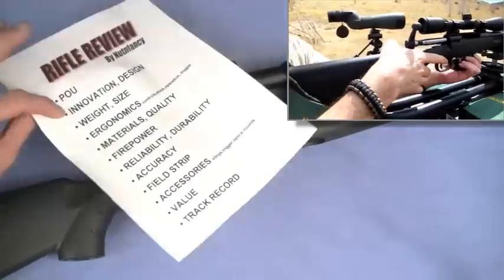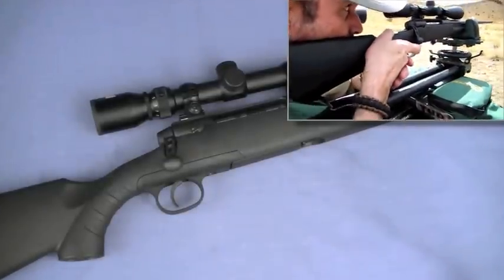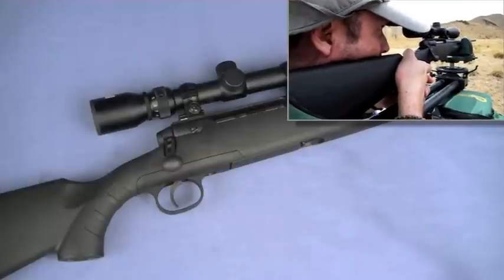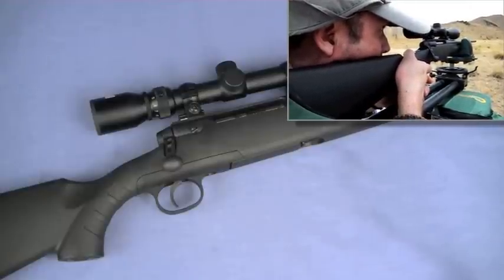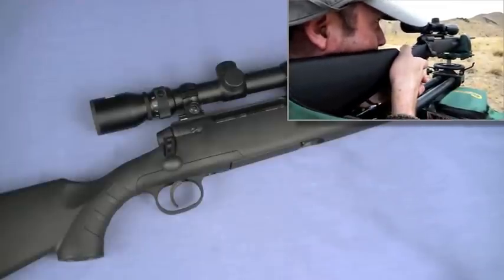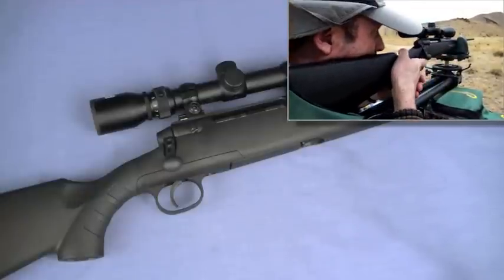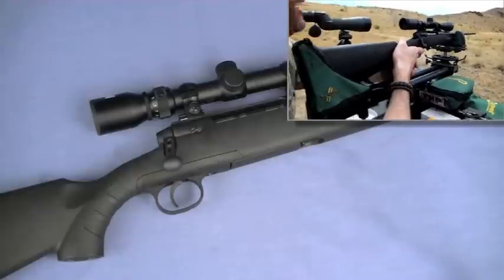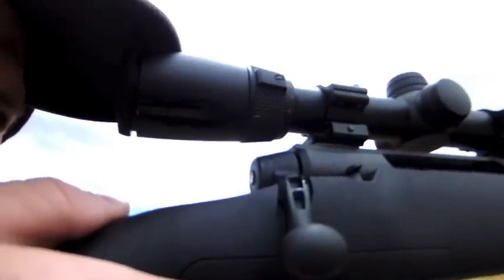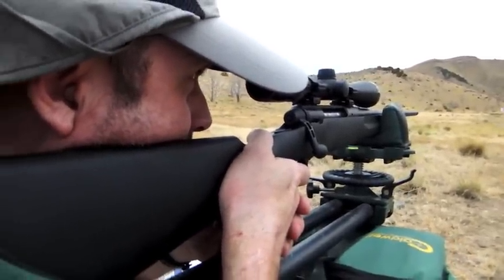I think the track record on the Savage Axis, and it has been out a while, starting with the Edge again, on into 2012, I think the track record's been great. Talking to the dealers, I don't hear many problems with them. No factory returns, no complaints, and that's a great way to tell if a gun is having problems. You talk to the gun dealers locally and say, hey, have you had any Savage Axises come back? Nope. You know, if you don't hear from them, there's no complaints.